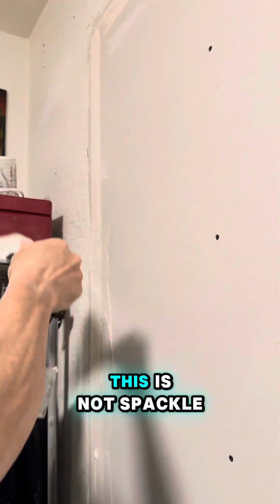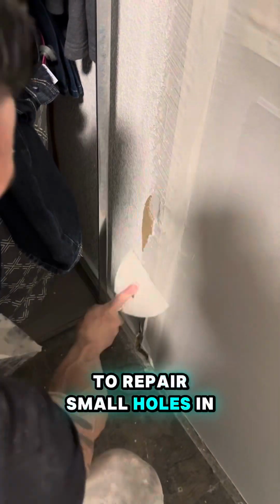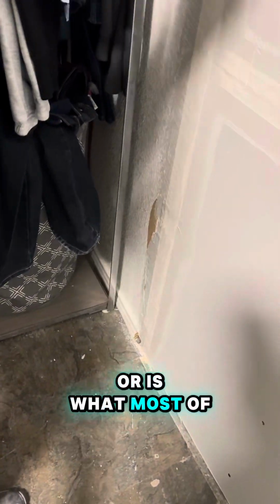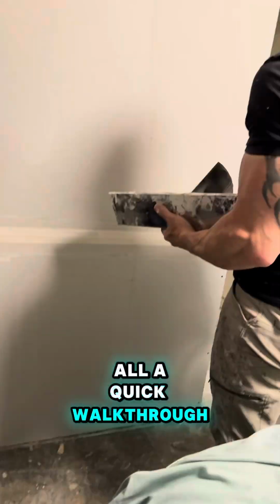Just a side note, this is not spackle, which some people will buy to repair small holes in your walls. This is called joint compound, or what most of us in the industry would refer to as mud. So we're going to finish spotting these nails real quick, and I'm going to give you all a quick walkthrough.